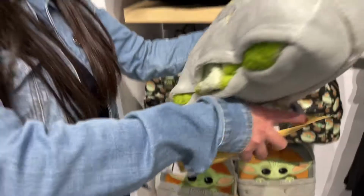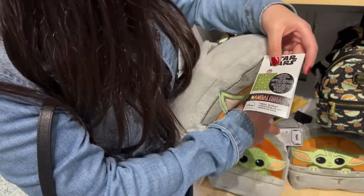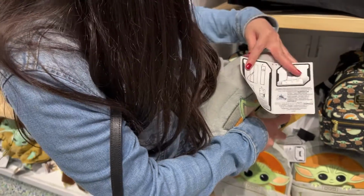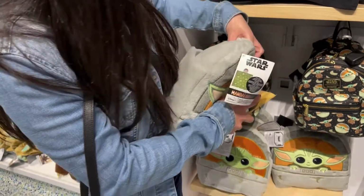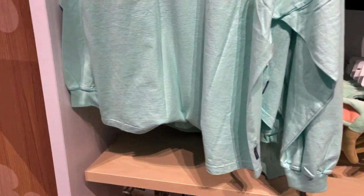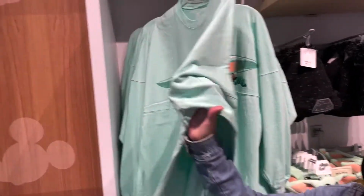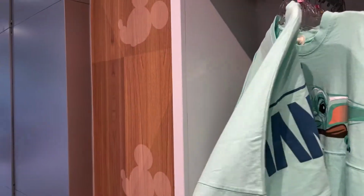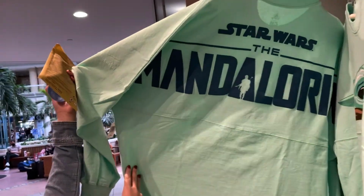Is that a backpack? Oh, it looks like a pillow. What's this? What is this? Travel blanket. Oh, it's a travel blanket. Yeah. That's cool. So cute. Oh, babe, look on your left. Is that a spirit jersey for a girl group? That is a Grogu spirit jersey. Oh yeah, this is a spirit jersey. It says Mandalorian here. Look at that. Star Wars, the Mandalorian.